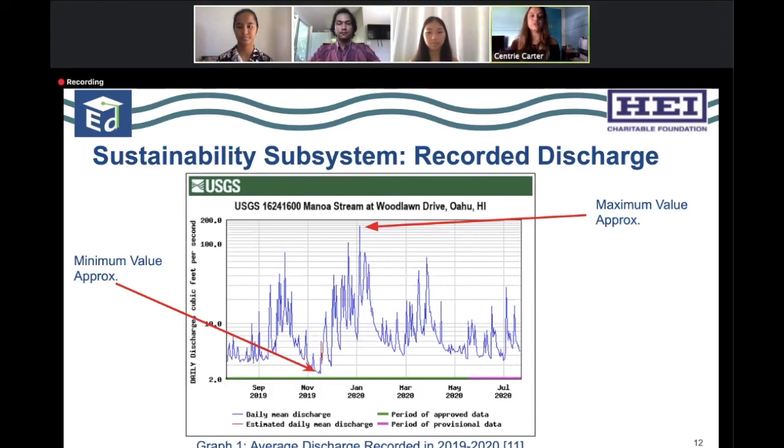This is a graph of the recorded daily discharge provided by the USGS of the Manoa stream in the past year. Note that the Manoa stream is a low flow rate stream, and the fluctuations in the graph allow us to forecast the type of conditions that the water turbine will have to undergo in order to provide electricity. According to the USGS, the stream hasn't really seen a flow rate much lower than the one shown in the graph in the past 9 years.